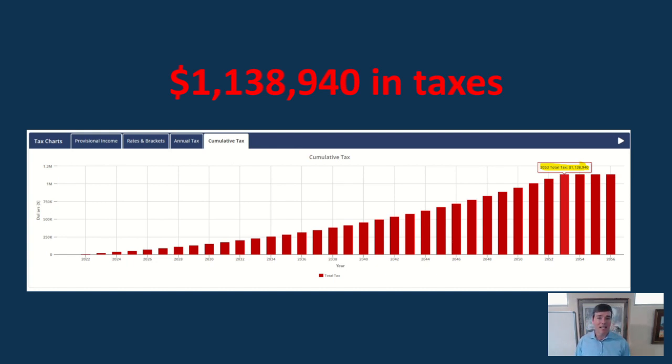$1,138,940 in taxes. That's the cumulative amount of taxes, the dollar amount that you will pay, not the rate of taxes, the cumulative dollar amount. There's software that does it. You simply put it in, it calculates married filing jointly at current tax rates, $1,138,940 in taxes at current rates if taxes don't go up. All right, it's a dramatically bigger number than people think.